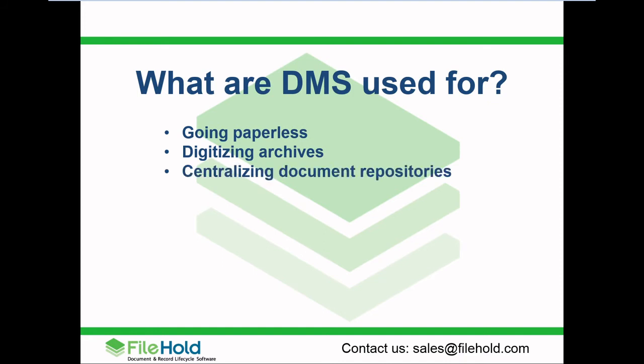Centralizing a document repository. When you're in a shared environment, oftentimes people will have their own individual repositories. These are my documents over here. Those are your documents over there. A DMS can centralize that and still allow control. So I still have my documents in my place, but they're in the same shared repository. That means sharing documents much more easily between different departments, different users, different people. It sort of allows that to happen in a more seamless environment.